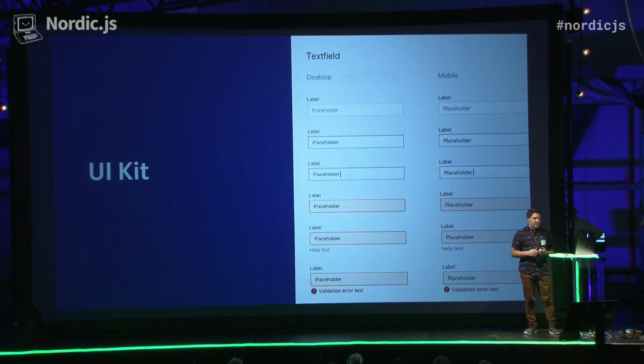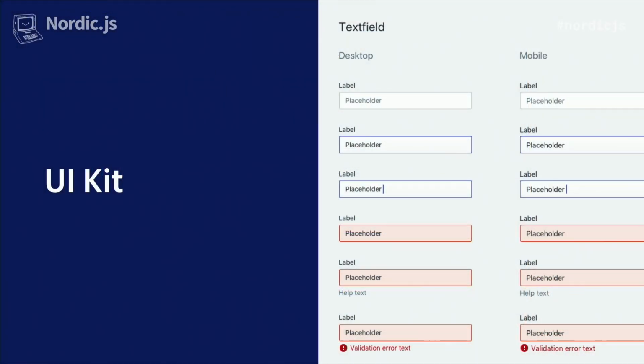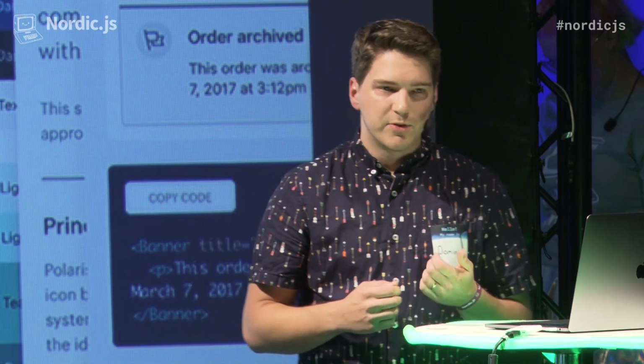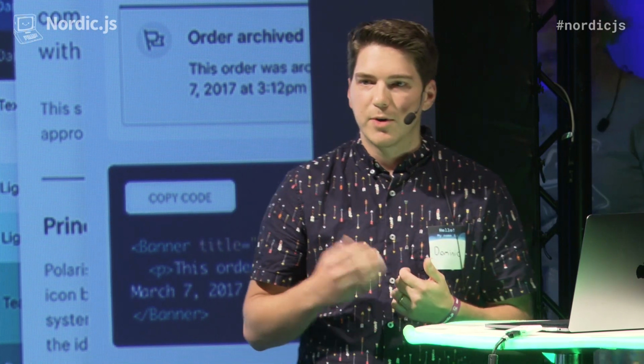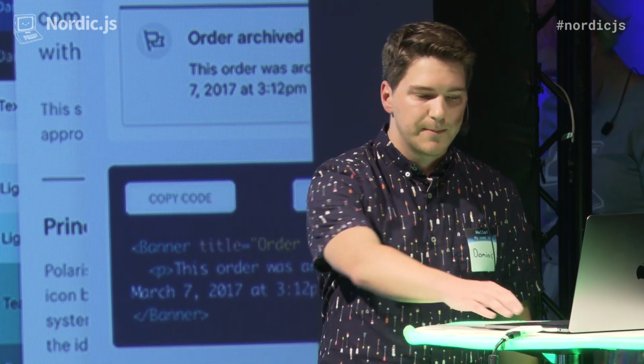So along with the guidelines and components in our style guide, we also distribute a UI kit for Sketch. And this is where you can find a visual reference for the components and patterns that we have in the system. And we chose to distribute this as a Sketch file because Sketch was the design program that most of our designers were using already. And we also combine this with a Sketch plugin called Polaris Telescope. That allows people to open the documentation for a component right in Sketch. And I think it's really important that you're meeting your users where they are most comfortable and integrating with the workflows that they already have. It will reduce friction and get more people using the system more efficiently.